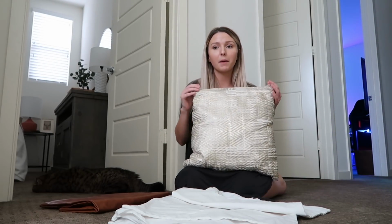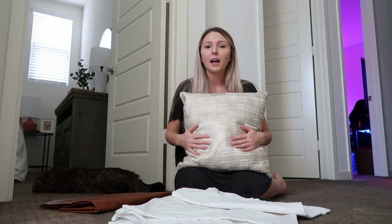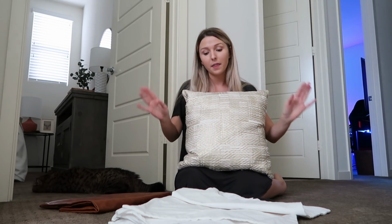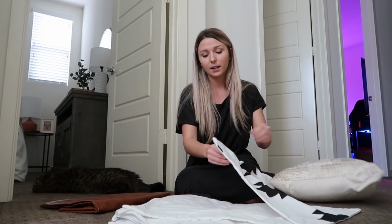This pillow is from the old house and I went for a gold vibe. You guys saw with the lamps and the mirror, things were gold. So now that's not working here. Instead of buying a brand new pillow, that would be such a waste. I'm just going to cover it with one of these pillow covers.